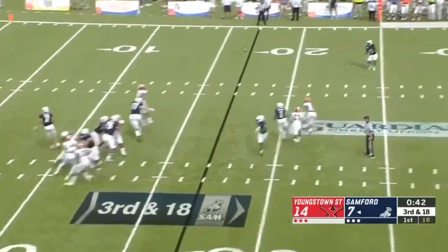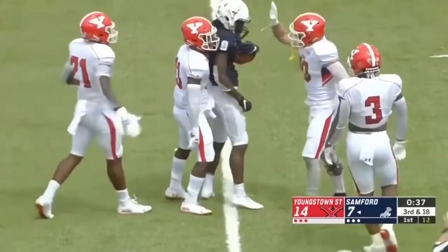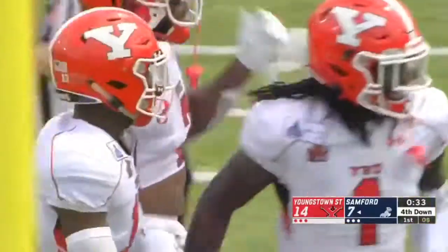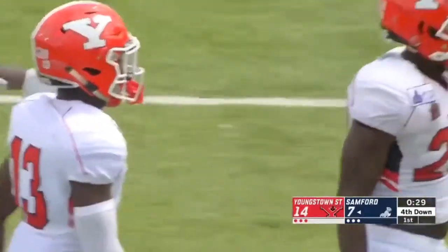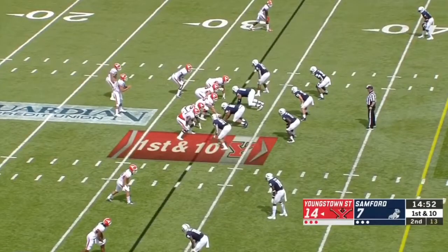Third down and 18. Welch, the missile. Pass is caught. Well short of first down yardage. D Ford, the freshman corner, will stop this drive dead in its tracks, and fourth down upcoming for the Bulldogs. Back position after the 40-yard punt.